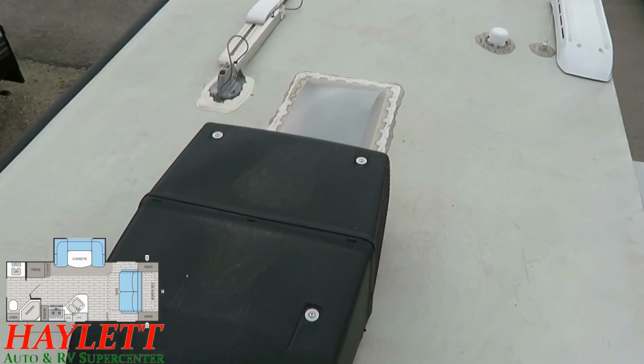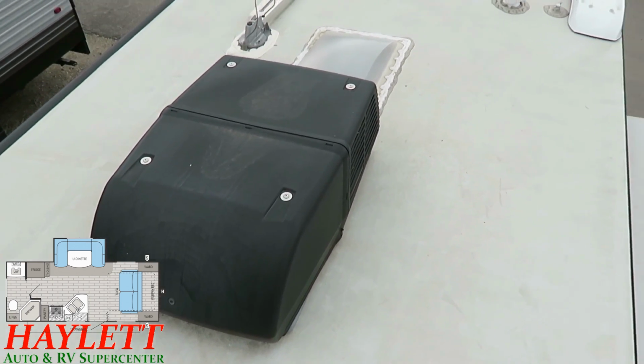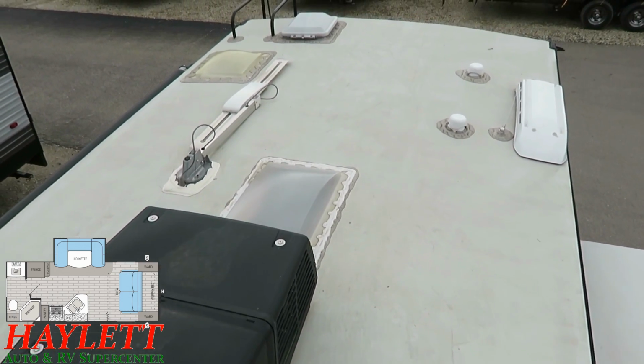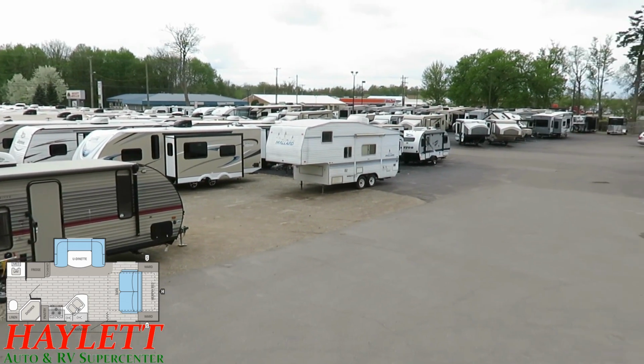I don't see where your fixtures are sun faded and chalky. There's no damage on the roof. This is great. This is exactly how this is supposed to look. This is how it's supposed to look, guys. I wish more people would take care of their stuff properly. It's not difficult. If you need more information on how to do it, you give us a call.